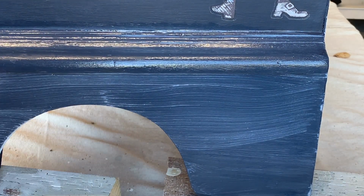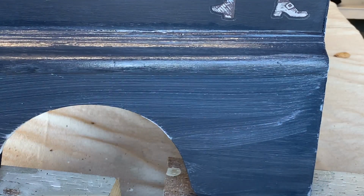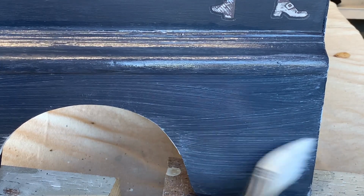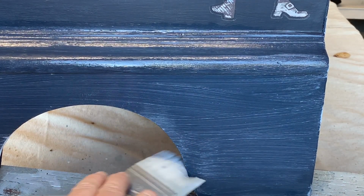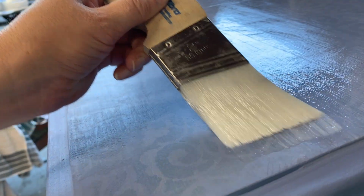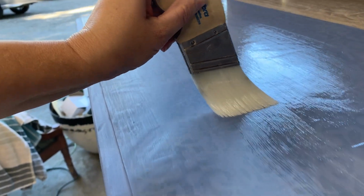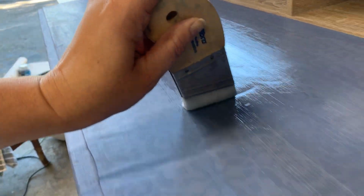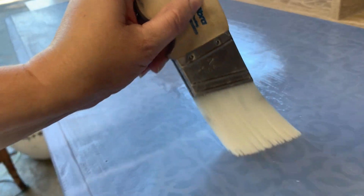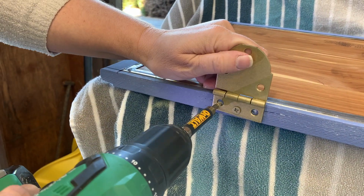By the way, that dark blue, deep sea, is one of the most gorgeous dark blues I have seen. Kudos, Dixie Belle. Love that color. Here you can really see how great it is to get down and look at your top coating at an angle. Really, really helpful. Okay, time to put those hinges back on and the front lock piece.